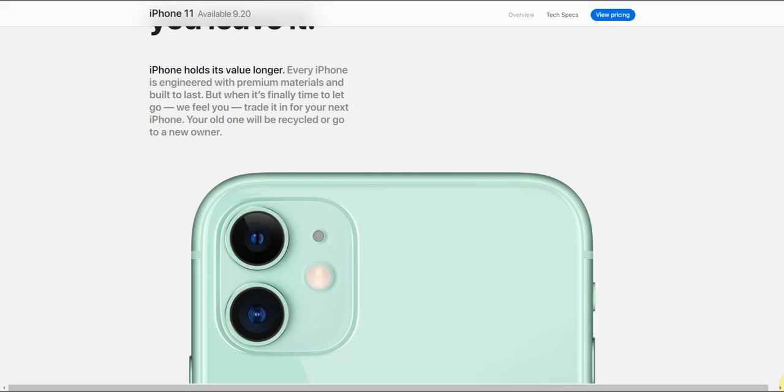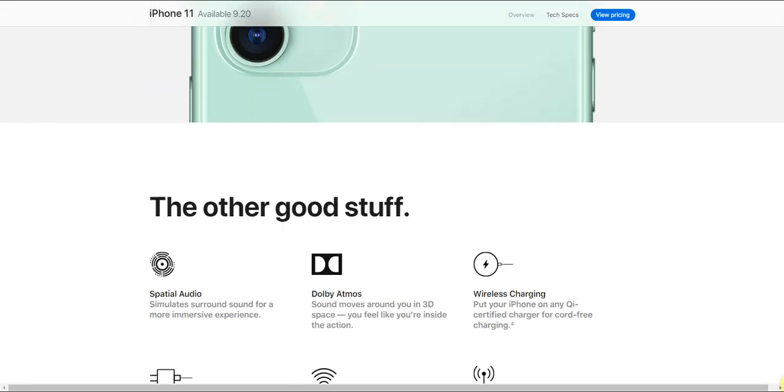So let's say you have an iPhone 11, you will get updates for 5 years. So that's it. My Android friends don't do that.